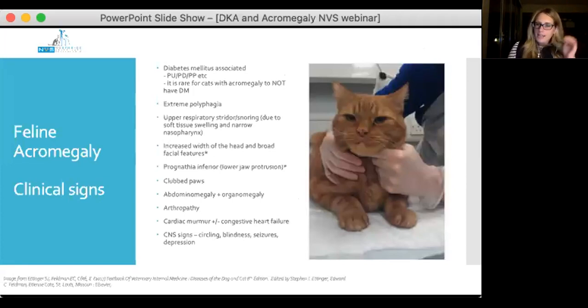Most of the clinical signs that you'll see are going to be diabetes associated, so your PU, PD, and polyphagia. It is really quite rare for acromegaly to present without concurrent diabetes. Having said that, they can have extreme polyphagia without diabetes. They can often present with an upper respiratory stridor or snoring, and that's due to the soft tissue swelling and narrowed nasopharynx. They'll have increased width of the head and broad facial features, and also prognathia inferior, so that lower jaw protrusion, like in this little ginger kitty in the picture.